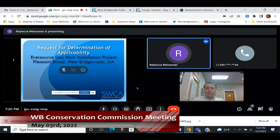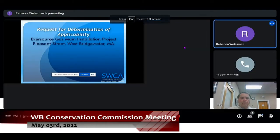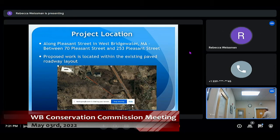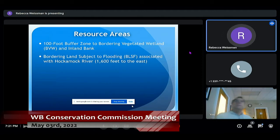I am Rebecca Weinstein with SPCA Environmental, and I am representing Eversource for this request for determination of applicability for a proposed gas main installation on Pleasant Street in West Bridgewater. The project is located on Pleasant Street between 170 Pleasant Street and 253 Pleasant Street. The proposed work is located entirely within the existing paved roadway layout. Resource areas along the project route include a 100-foot buffer zone to a couple of bordering vegetated wetlands and inland bank, as well as bordering land subject to flooding associated with the Hudson River, which is located about 1,600 feet away.